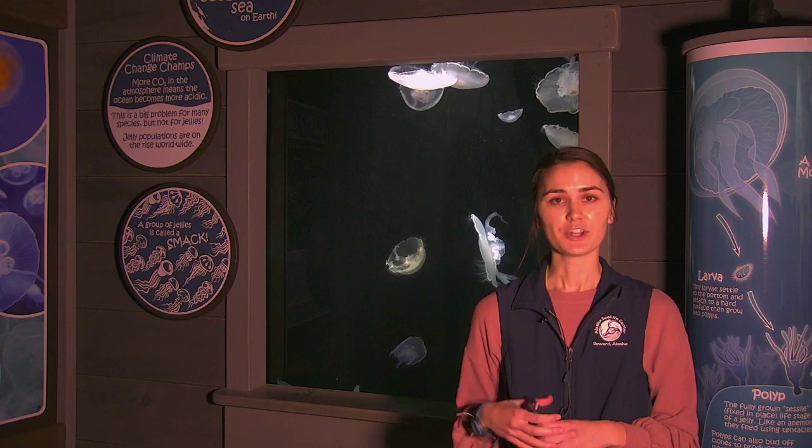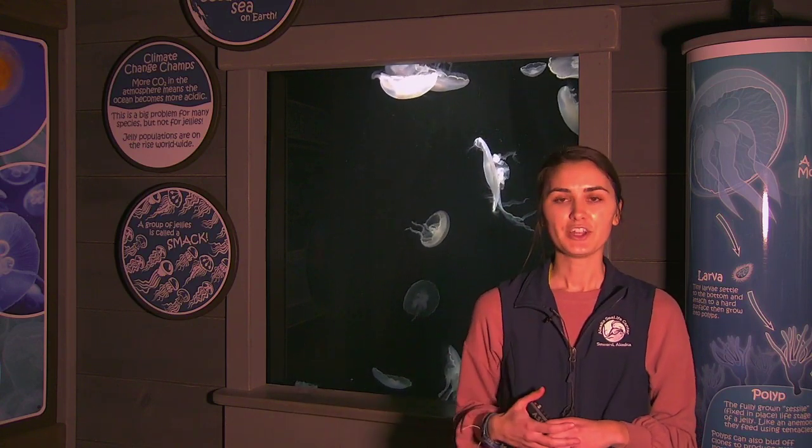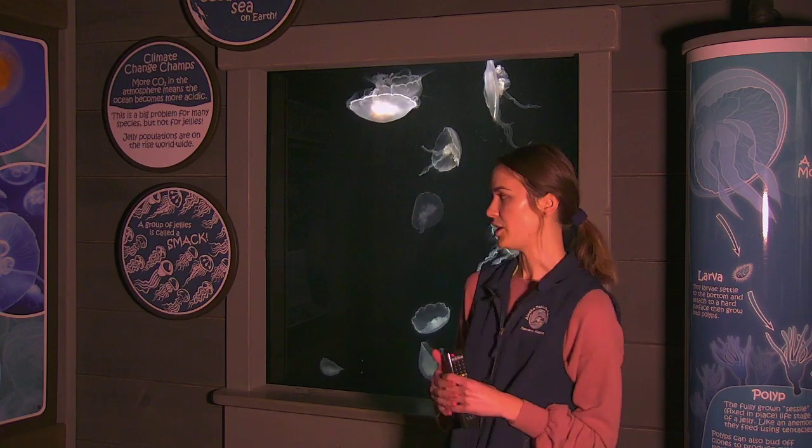So we're not too worried about those populations out there in the wild, but jellies are an incredibly important source of food for all kinds of animals out there. So we are always really excited to see jellies out in the ocean.